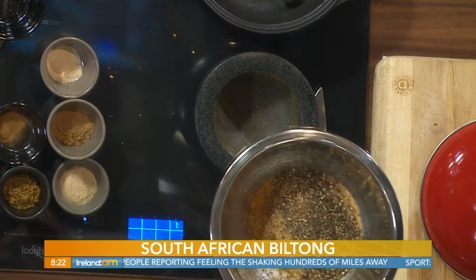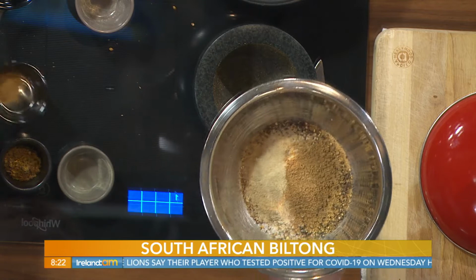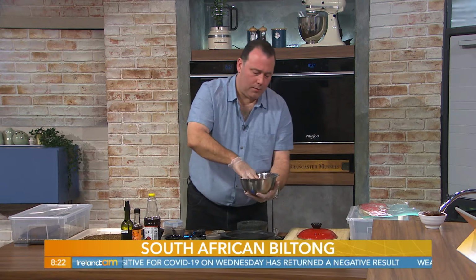Fine white pepper as well. Then we put in some garlic powder. I have ground coriander. There's a lot going on there. Some clove, exactly. And this is all for the rub. And then our onion spice. It's all for the rub. Exactly. And we mix it up.